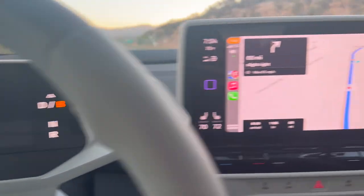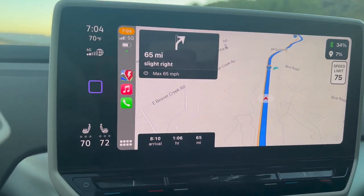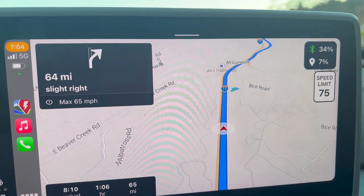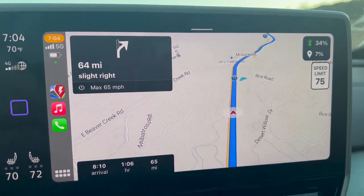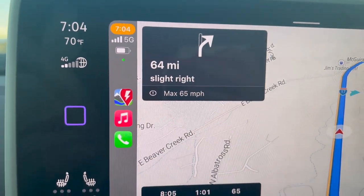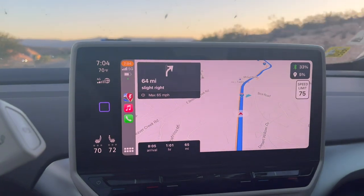That's not accurate. What we need to go off of is the live data being broadcast from the OBD dongle to A Better Route Planner app. That shows that we have 34% state of charge now, and we are predicted to arrive at 7% if we only go 65 miles an hour, which we are not doing. But we'll check back in a little bit.